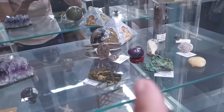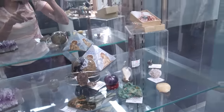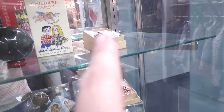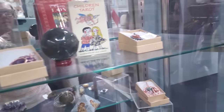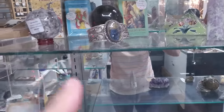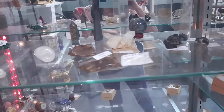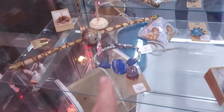There is a cuff bracelet right there. These are artisan pieces. They're beautiful artisan pieces. Oh yeah, there's a goldstone angel wing, which means that other angel wing is probably the same price. Look at that cuff. It's all half price because they are clearing the space. So I am gonna get some help and get into this case and see. Oh, look at that blue lapis.